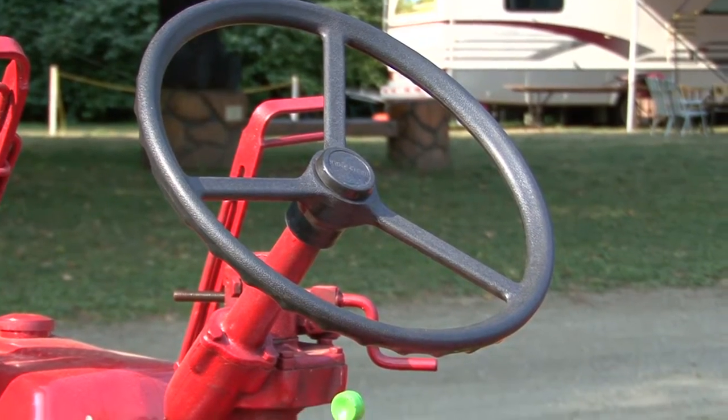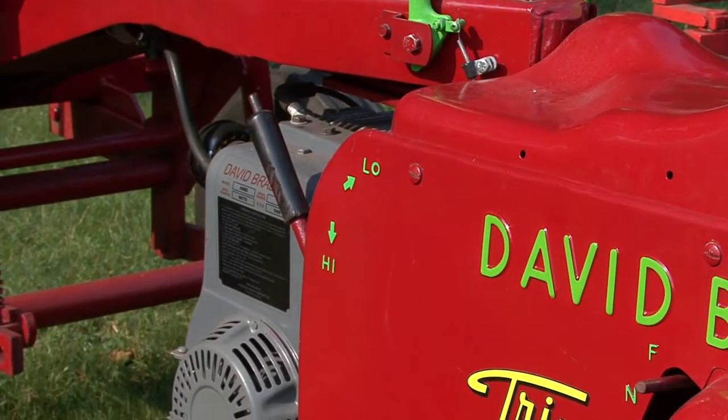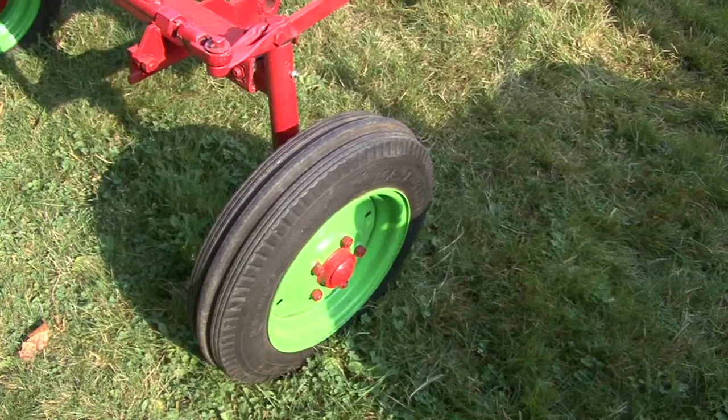Is it fairly rare? I've never seen anything like that. Yes, it is a rare tractor. There is a few of them around, but it is rare.